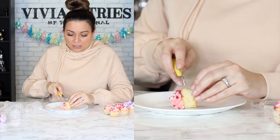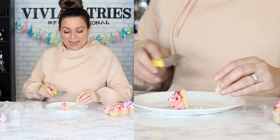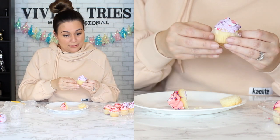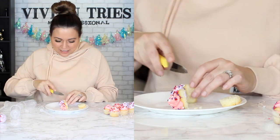This was my first thought, was to cut them like this in half. And then you have this little extra one. Now, don't throw these away. That's a good snack for later, because you're going to stuff it. Just follow along. Girl, your shit's going to be so good.